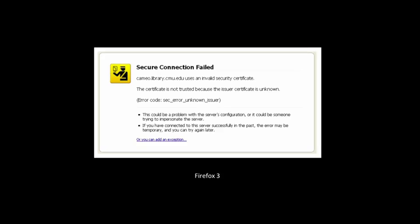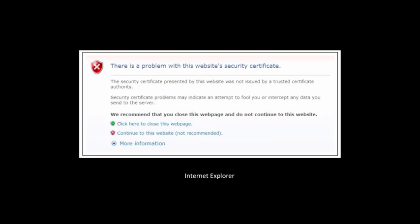The second is very similar to the message that we saw in the previous video, showing that a secure connection failed. This is the message from Firefox 3. And finally, they looked at this SSL warning that comes up in Internet Explorer. So these were the 3 major browsers in use at the time that the paper was written.